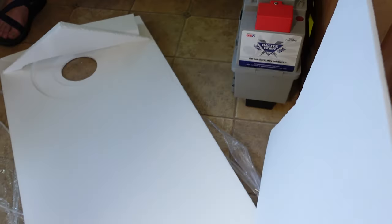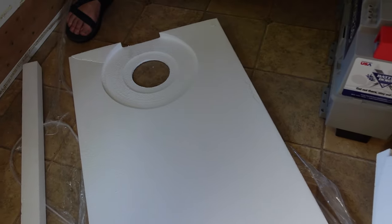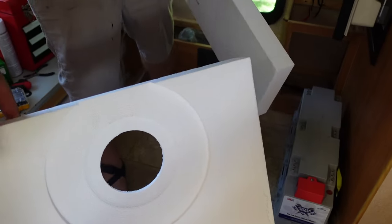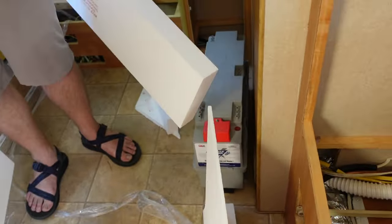Cool. And okay. There's our pan. All right. Look at that. Wow. Okay. Just the moment of truth. See if it fits.